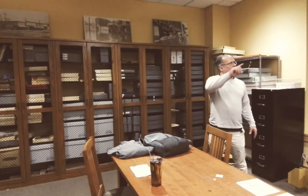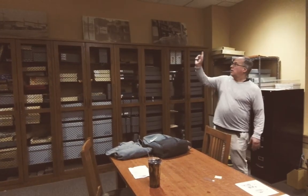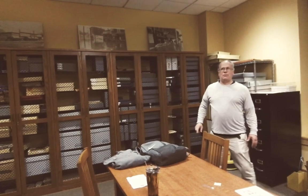Now, we're going to have a sweep around showing all the pictures, and you're going to get to see many of them. Some you won't have the best vantage point, but at least you get to see them.